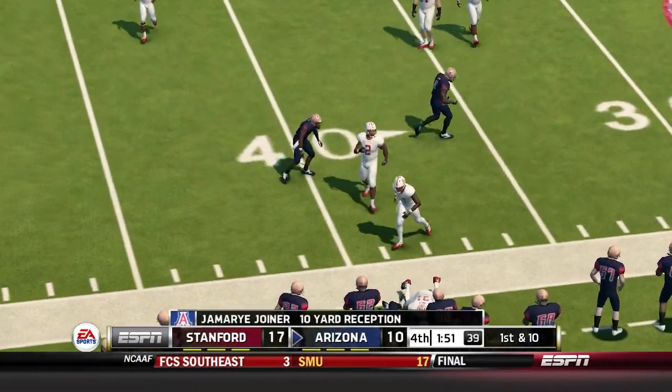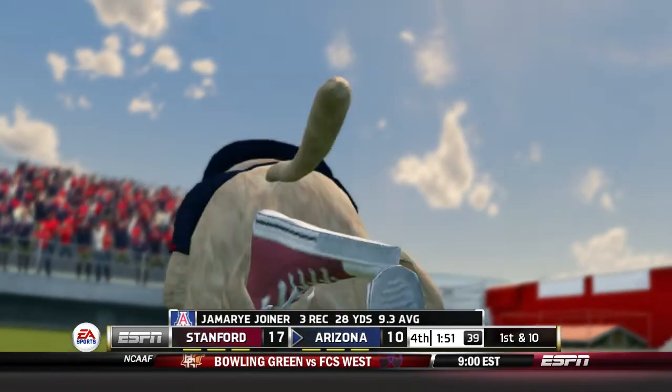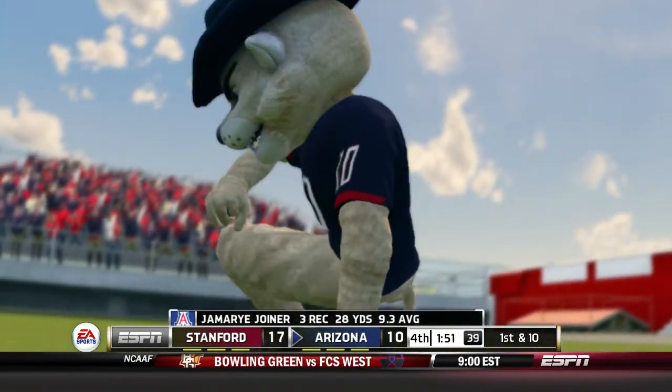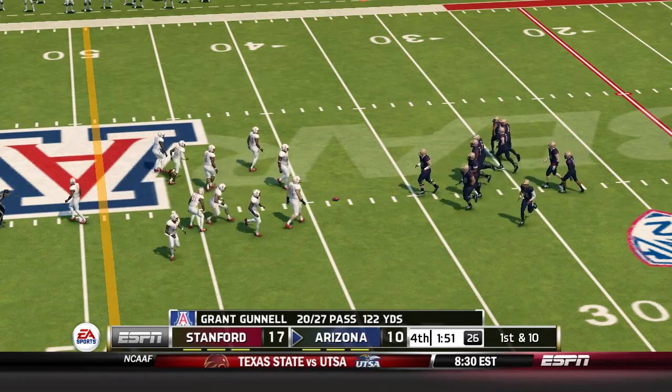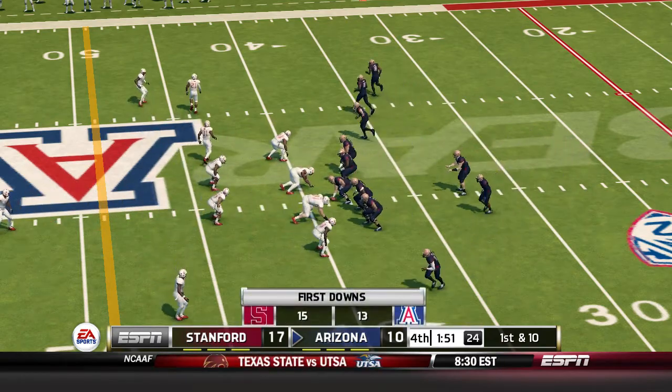And he's shoved out of bounds at the 39. That's a gain of 11. First down, 10 to go. Ball on their own 39.